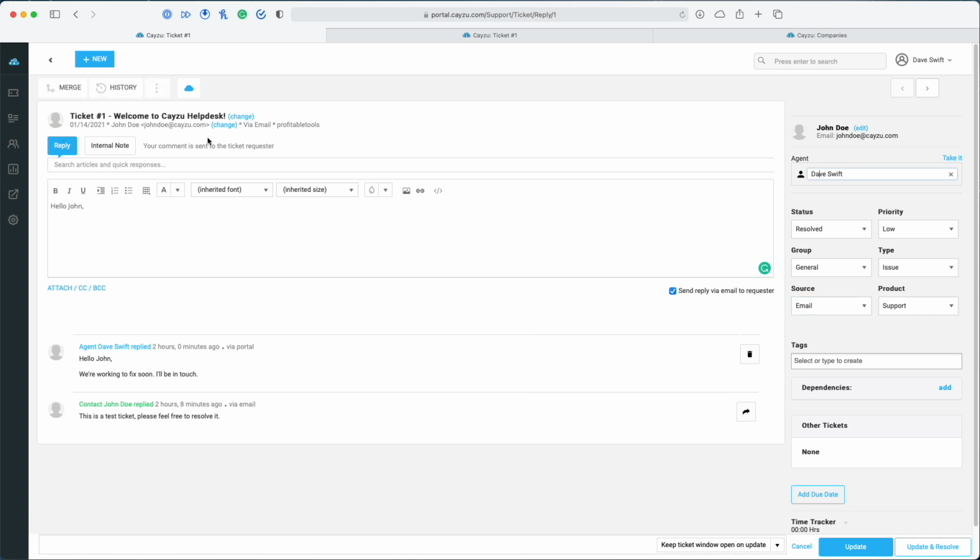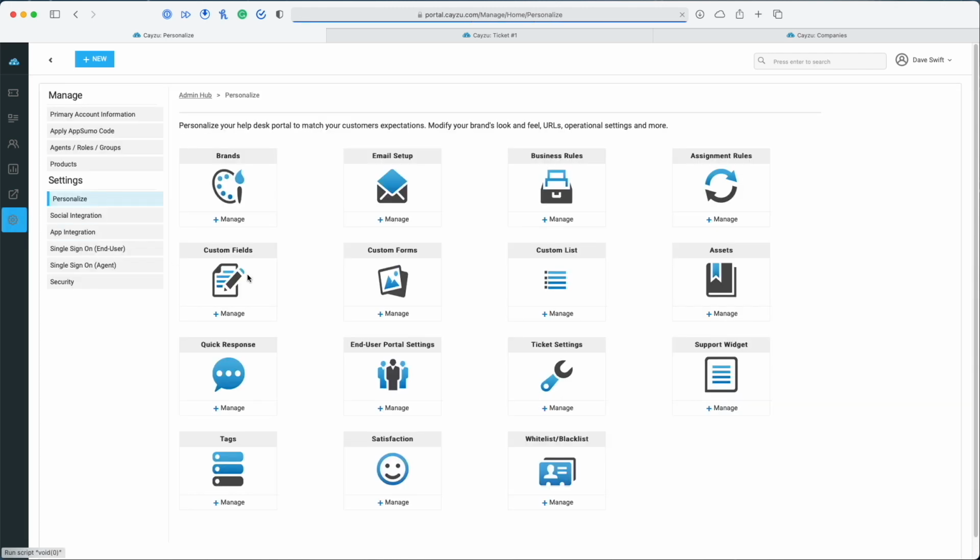And I haven't quite figured out how that works. And even getting to this point was so confusing. I can't see anyone actually using it for this purpose. So I think Cayzu would be kind of better off just scrapping the assets altogether and maybe focusing more on just the support tickets. Supporting more social platforms would be a good idea.